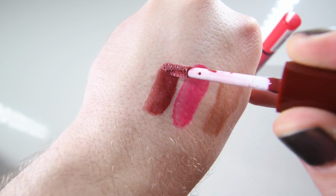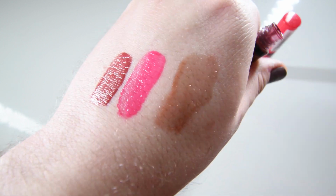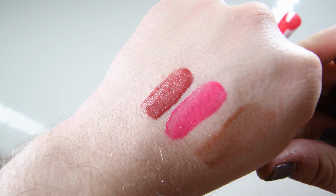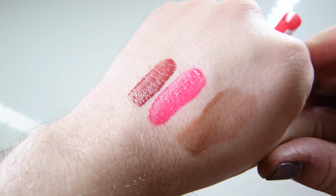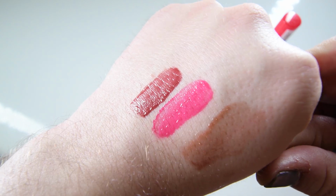If you want something that's not as pigmented, then I would maybe run away from these, because they have quite a bit of pigment in them. But if you're into pigmented lip glosses, then look no further, because these are cheap and pretty good, they come in like a million colors, and they're easy to get a hold of, and I think they're pretty good.